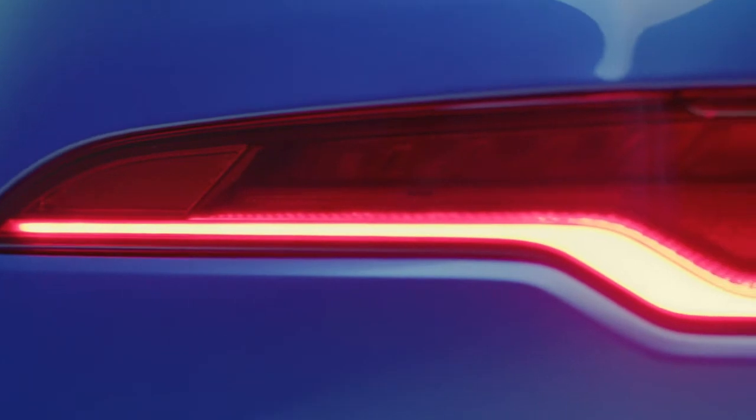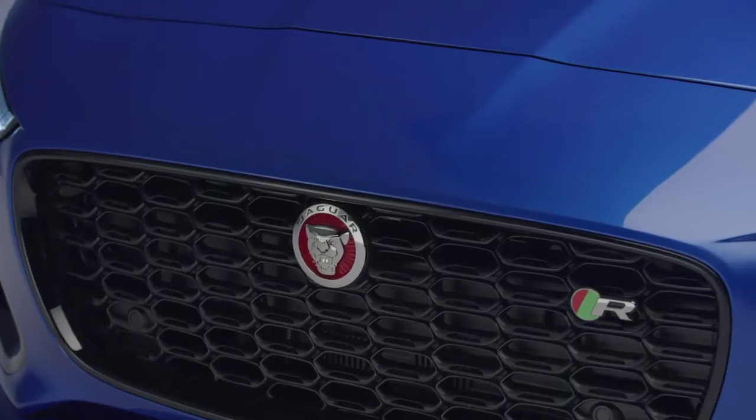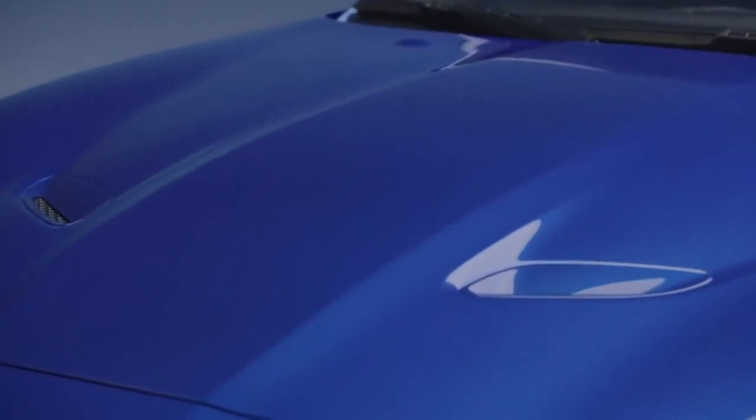Look closely and you'll also see a monogram pattern detail in both the front and rear lights. It's inspired by the shape of the Jaguar badge that used to adorn some of the most iconic Jaguar sports cars. The subtly enlarged grille gives the F-Type even more presence. And those bonnet vents aren't just for show, they help to extract hot air from beneath too.